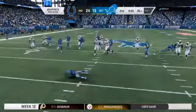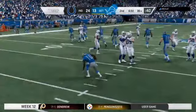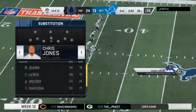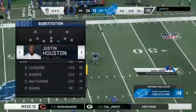An incredibly short kick fielded way up there. At their own 30-yard line.